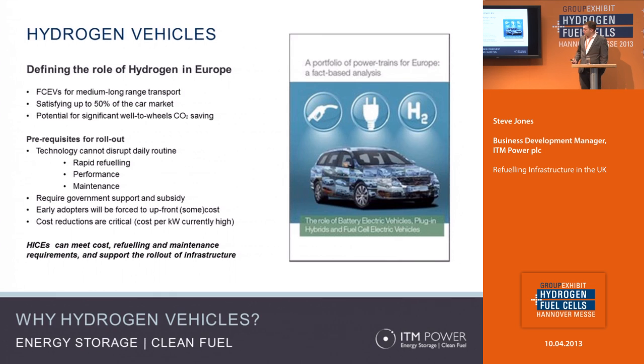That market can be up to 50% of the car market, and by producing hydrogen and using it in fuel cell electric vehicles, you can achieve significant reductions in CO2 on a well-to-wheel basis. The prerequisites for rollout of hydrogen vehicles are rapid refueling, performance and maintenance. Disruption of our current refueling experience, the way that we refuel our vehicles, the range, the time between refuelings, all of that needs to remain as close to our current infrastructure as possible.